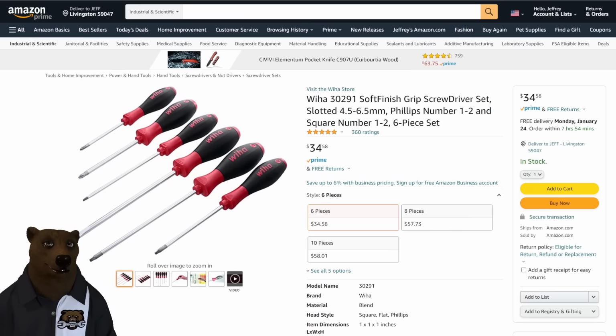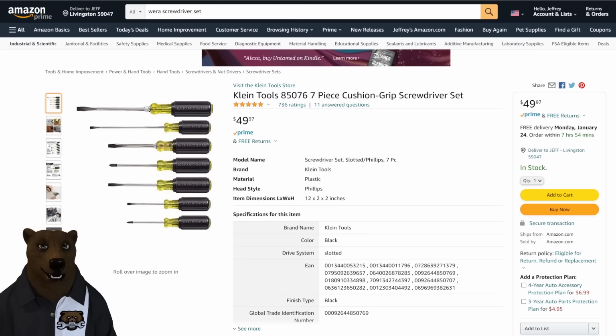Now, if people are looking for a more traditional set, we got a 7-piece tool set. Now, these are $35.58. For a bit more money, $50 basically, you're getting the Made in the USA, more traditional Klein tool set here. Nice setup there.